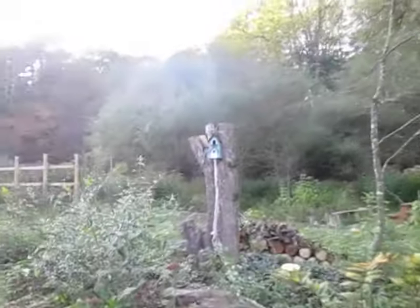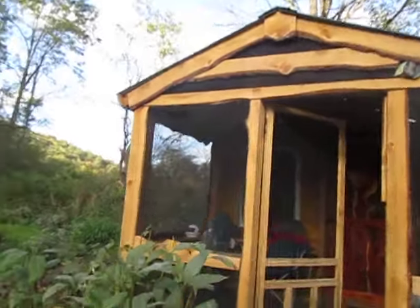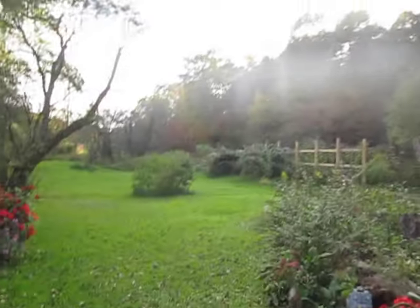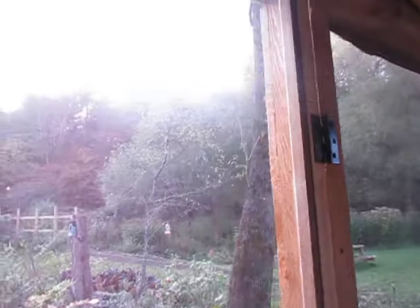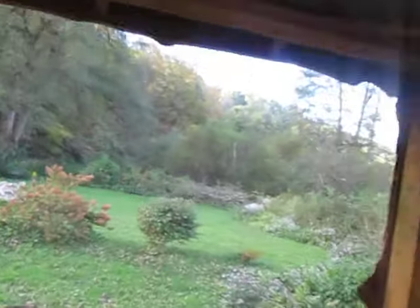Come here, little dog. The hummingbird house, this is actually a converted old tool shed that used to sit where that bush straight ahead is, and it was pretty much a flooded out old tool shed. So it's actually been through the flood, and I turned that flooded out old tool shed into a tiny house.